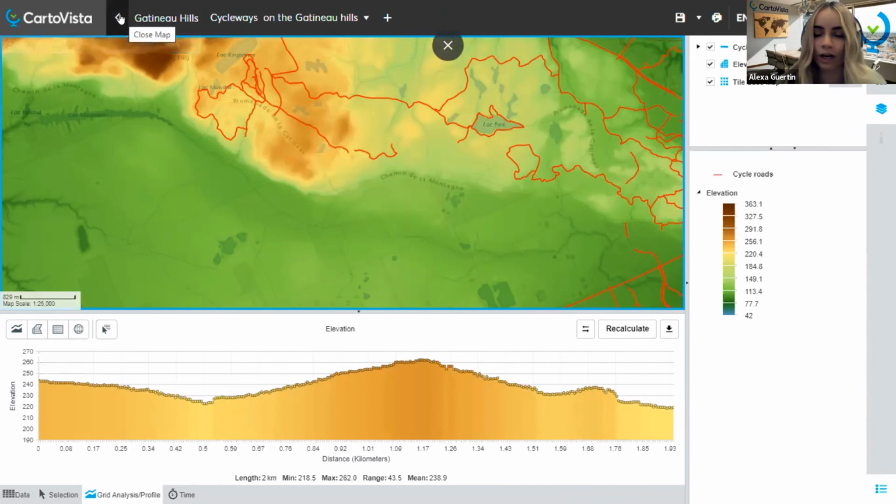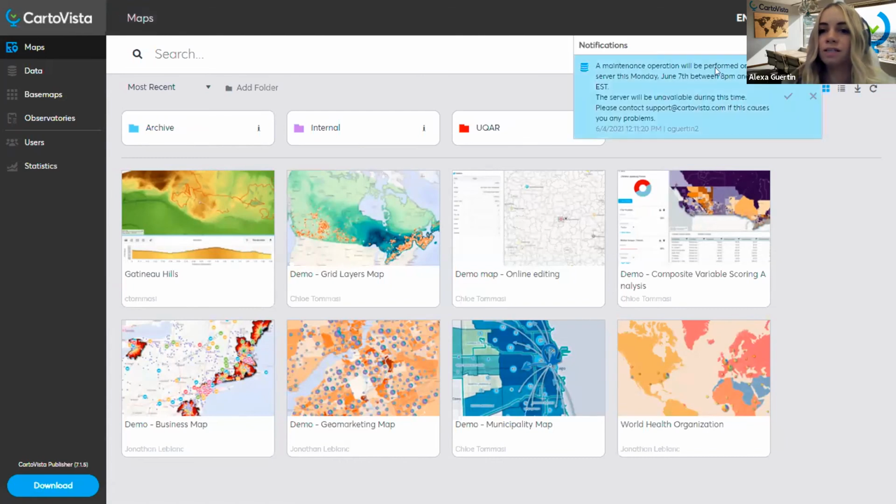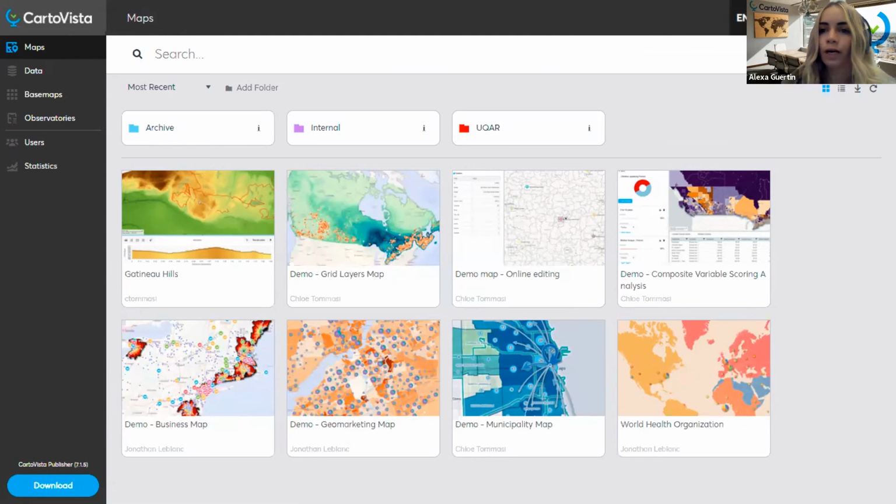Now that we've shown you what the end user will experience through the CartoVista viewer, I'm going to take a look back at our portal so that we can see what you will get and how you can organize all of your information on our online portal. As you can see, we've got your profile, notifications. I can see maintenance will occur at some point. You've got the option to select different languages. If you ever need a help center or a tour of this place, you can just click here.